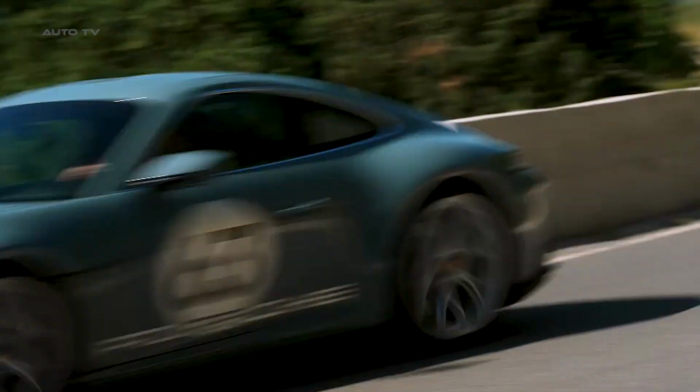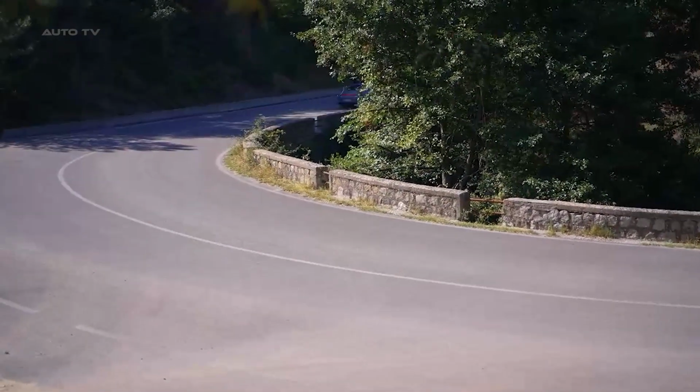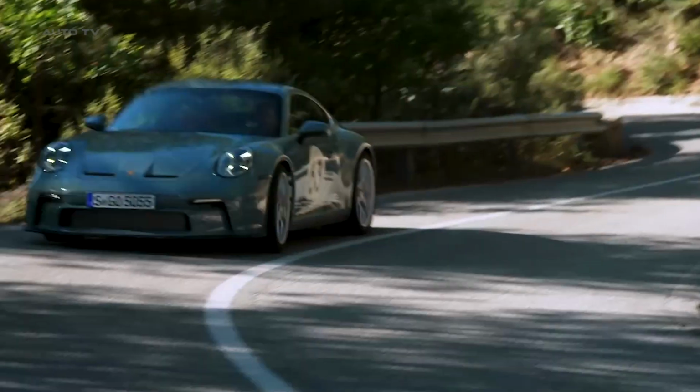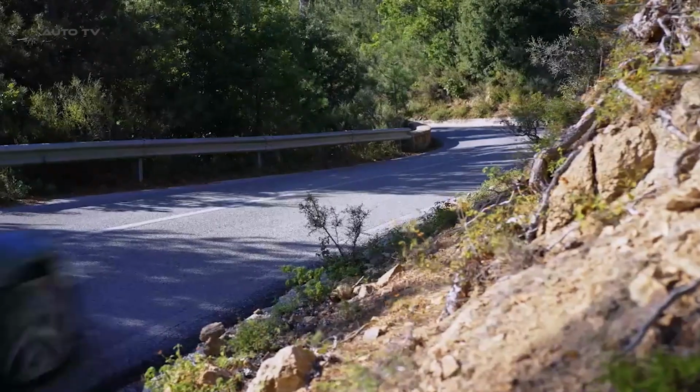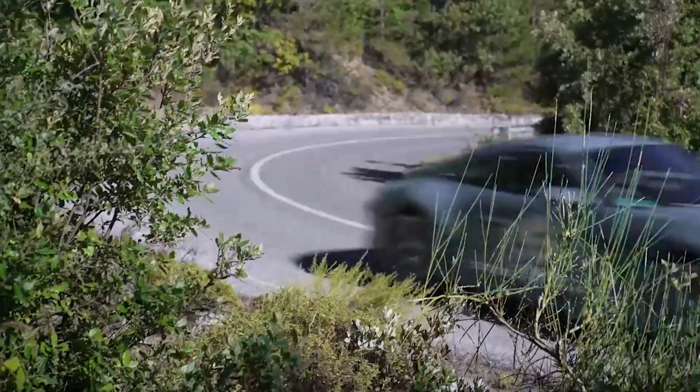The vehicle's design incorporates a high level of GT and motorsport expertise, focusing on nimble and agile handling for driving on public roads rather than track use. The reduced inertia of the rotating masses ensures an immediate response to the driver's inputs, enhancing the driving experience.